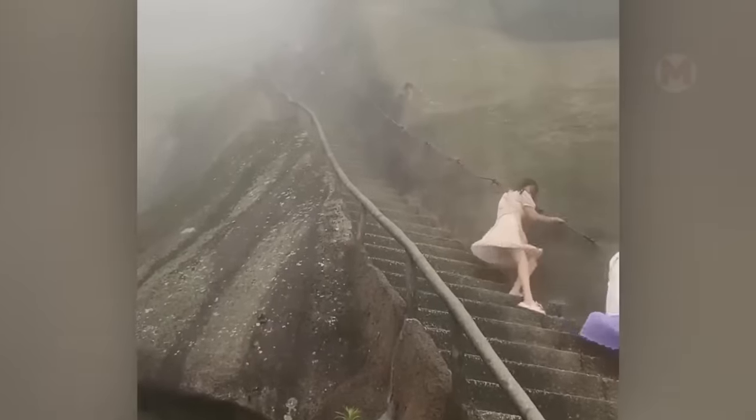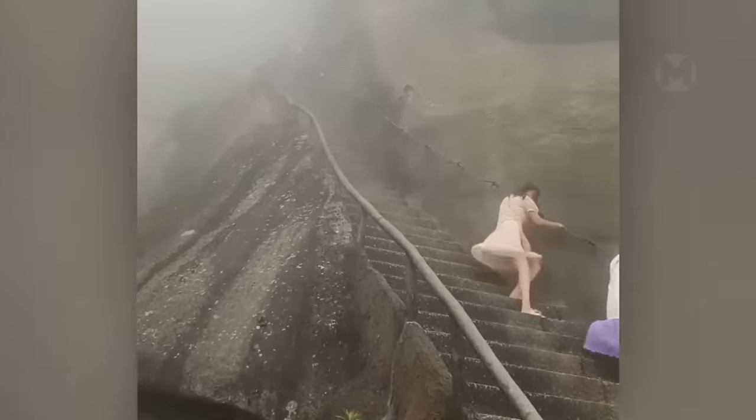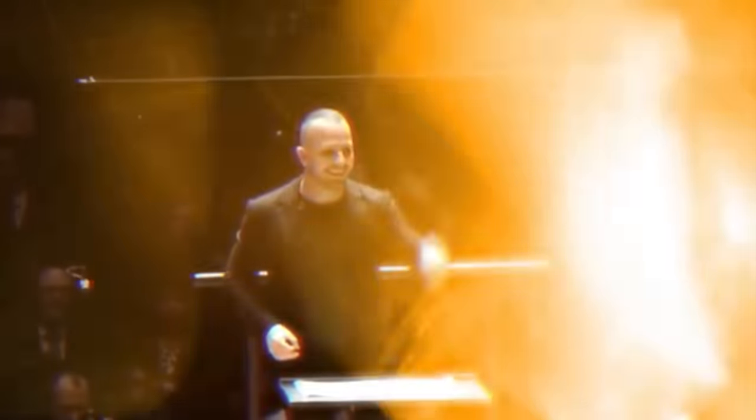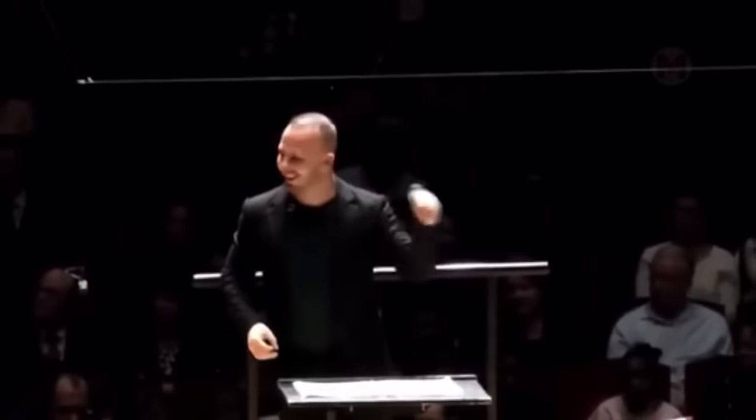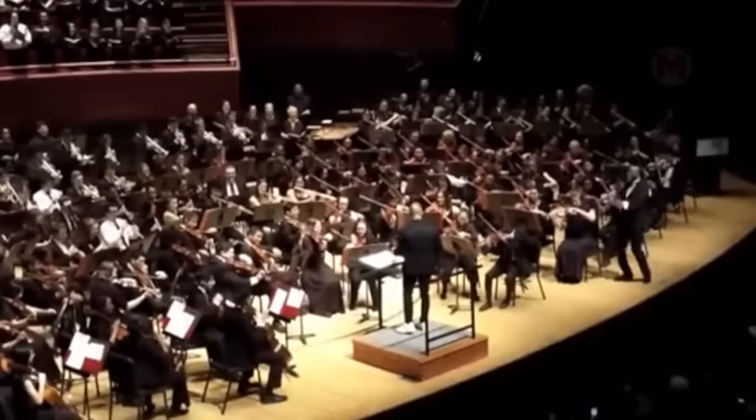Not only is it one of the steepest and tallest staircases in China, they have to descend from it during a fog. I bet he has no equal in the Labyrinth game. Take a look at what an unexpected surprise the orchestra has arranged for its conductor.